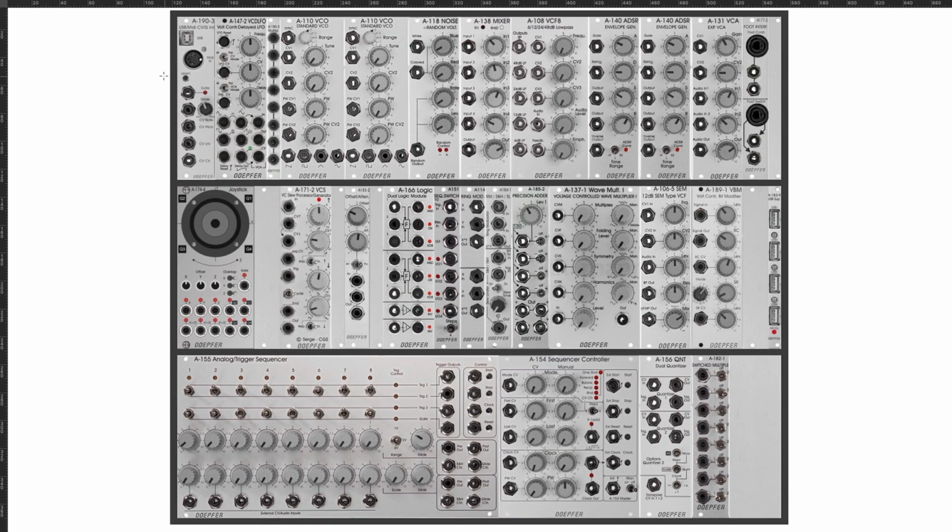And last but not least, let's take a look at a 3-story high unit or a 9-rack unit high 84 HP wide synthesizer with the same modules as in our 2 first full synthesizer box, and we add on to this an analog and trigger sequencer from Doepfer with a sequencer controller to have more control over what you can do with that sequencer, and then a dual quantizer and some switched multiples.